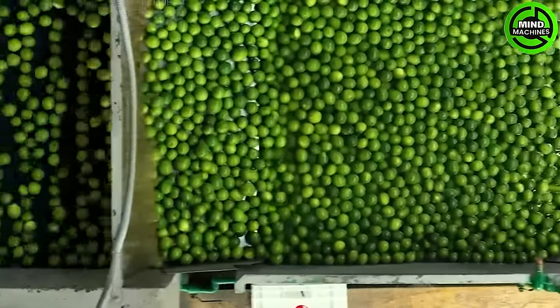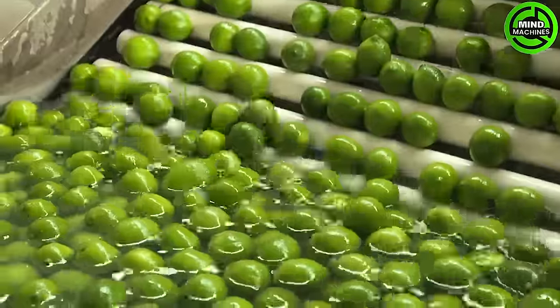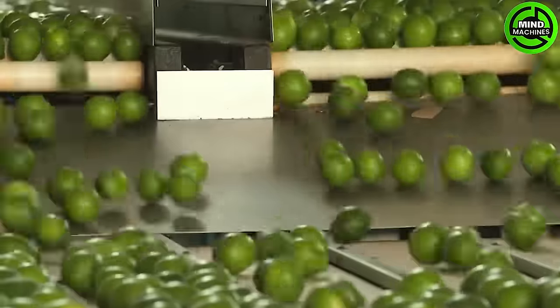We travel to Veracruz, Mexico, to witness how a farm is harvesting and processing millions of limes.